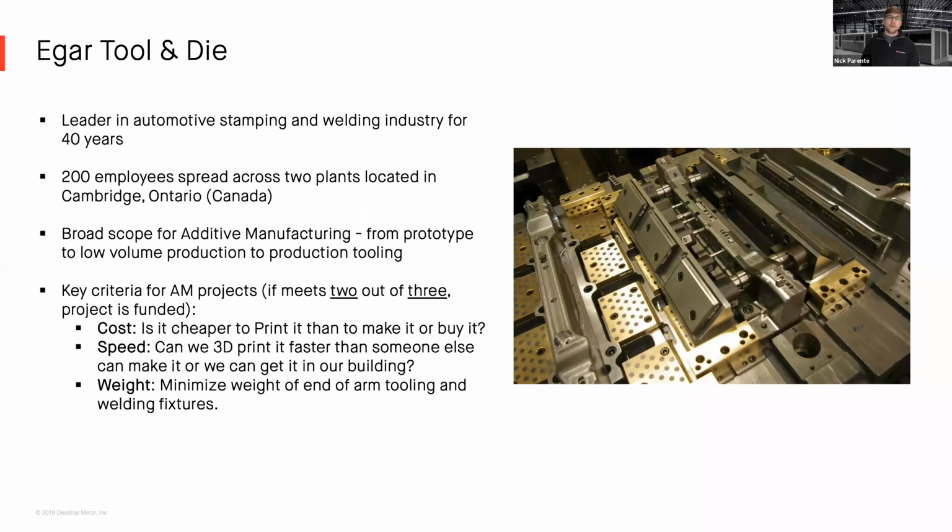They have this interesting approach to additive manufacturing. They're very forward thinking with it. The way that they look at additive projects, if it meets 2 out of these 3 criteria, they'll fund the project and greenlight it to be printed. So one dimension is cost. Is it cheaper to actually print the part than it is to make it in-house or buy it, whether it's their internal machine shop or if they have to outsource it to some sort of foundry or something like that. Obviously, that's a pretty easy, clear win one way or the other.